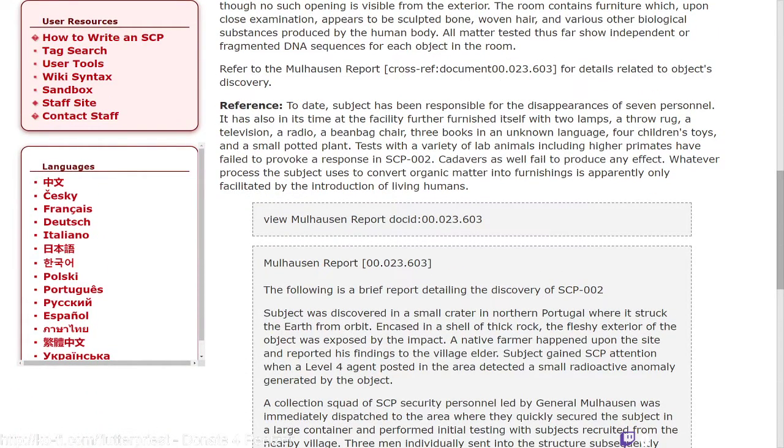References. To date, the subject has been responsible for the disappearances of 7 personnel. It also, in its time at the facility, further furnished itself with 2 lamps, a throw rug, a television, a radio, a beanbag chair, 3 books in an unknown language, 4 children's toys, and a small potted plant.